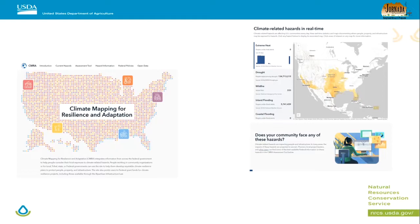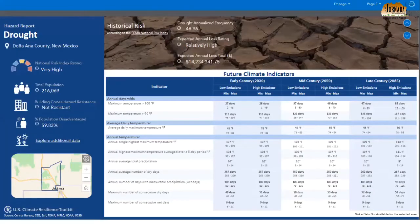And the part I like about it is it takes climate-related hazards and puts them into 5 different categories: drought, heat, wildfire, flooding. And today I'm just going to talk primarily about drought. And the good part about this tool is you can easily go in and you can select your location. In this case, I selected Doña Ana County and got the hazard report for drought. And it quickly told me that our rating for drought as a hazard is very high.